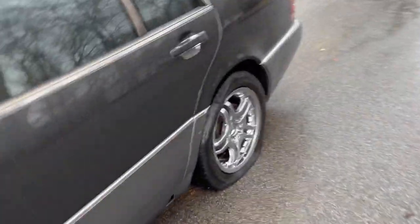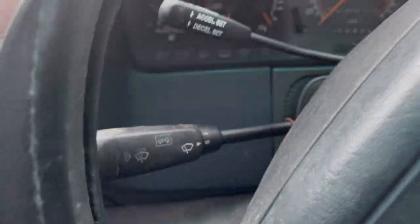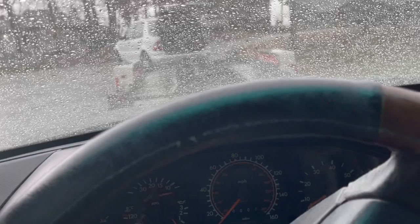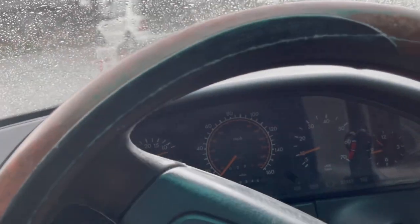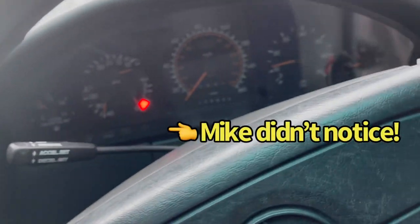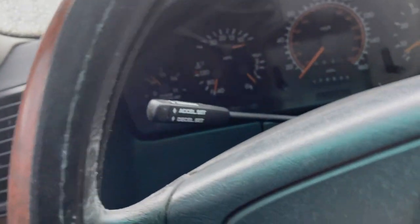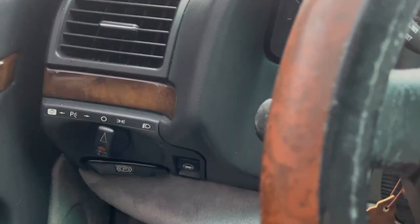Okay, I think she's gonna go up on the trailer. That tire's flat. Let's see how she does. Let's just see how she does. Oh, oh my gosh! Okay. She's driving right up. Oh, wow. Oh, shit. Mike can't get out.